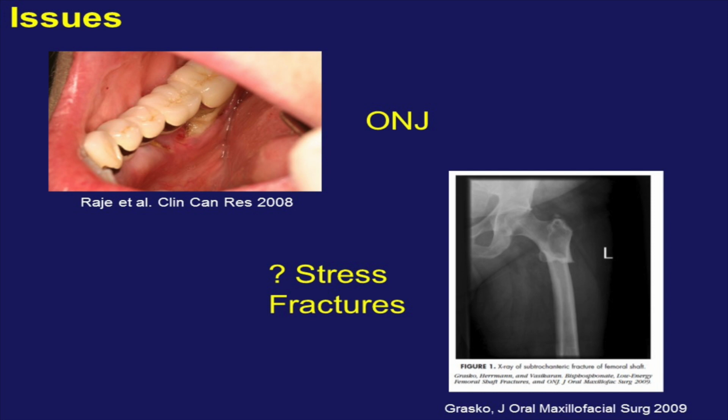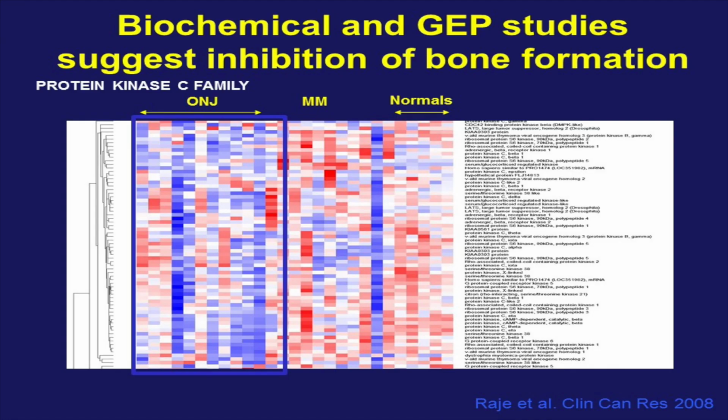So we went ahead to try and figure out what was the underlying cause of all of this disruption in bone metabolism, and we looked specifically at ONJ patients. This was just peripheral blood mononuclear cells, where we did gene expression profiling many years back, and what we found was that the biochemical and gene expression profiling studies suggested that in addition to osteoclasts, which are obviously suppressed quite significantly with these bone resorption agents, we tend to suppress the bone anabolic effect, which is the bone forming cells, the osteoblasts, and that creates such an imbalance which causes what we refer to now as ONJ, or even the same pathophysiology, I think, exists for stress fractures as well.